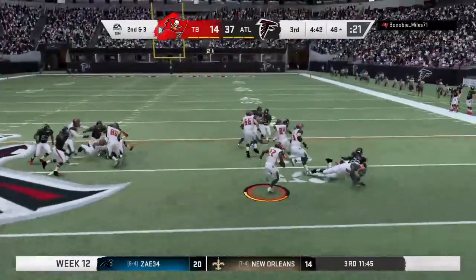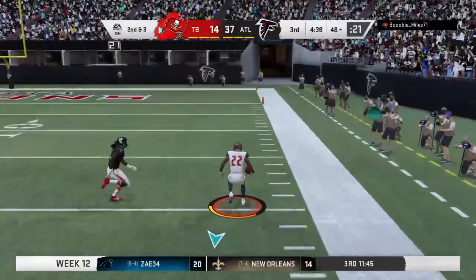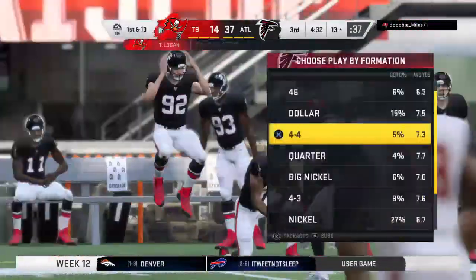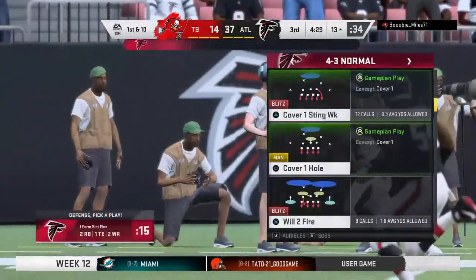On second down now, it's Logan. The 20. And all the way inside the 15 before they drop it. That one's good for 35 yards on the ground and a first down.